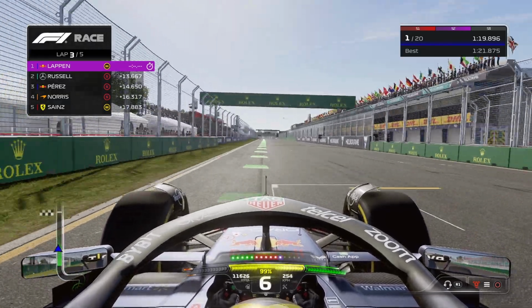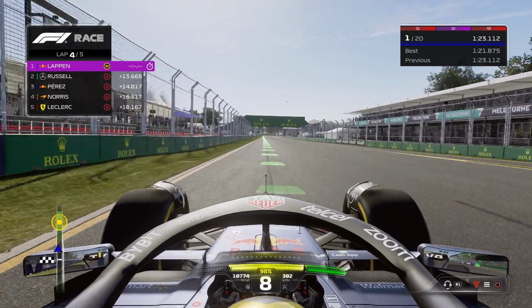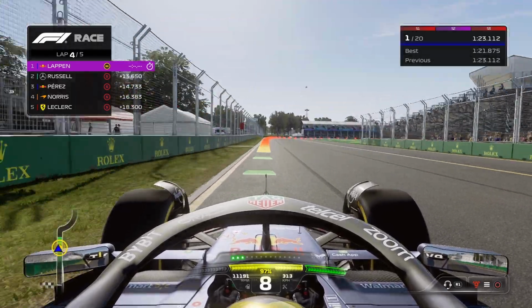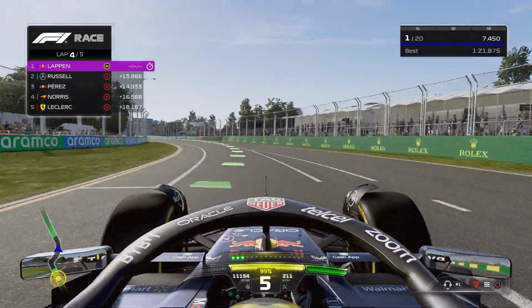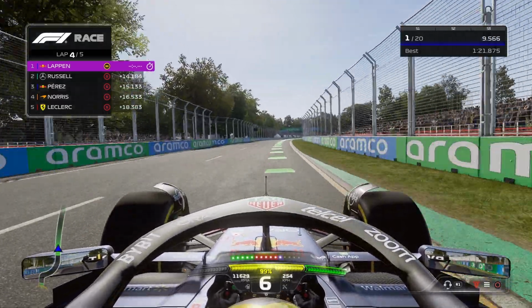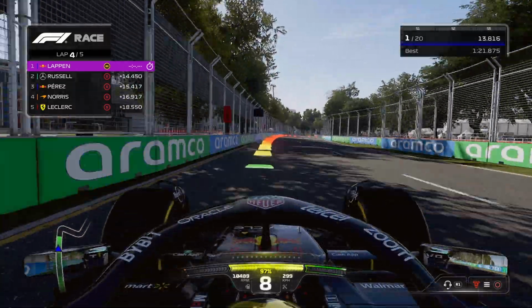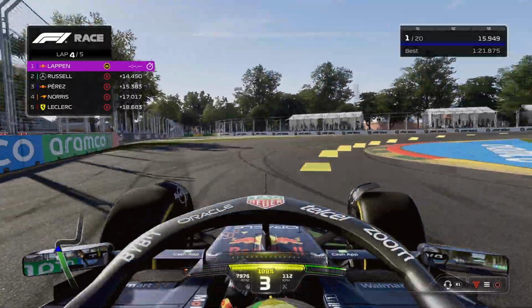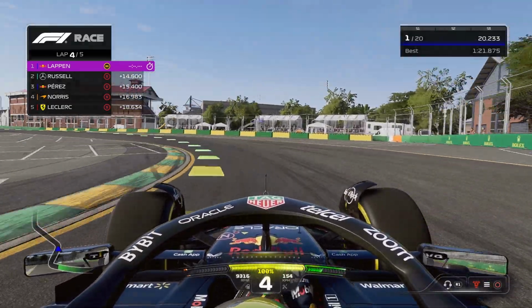Coming across the grandstands now and finishing the lap with a 1:21.8 as the best lap time. That last one was currently a 1:23, 14 seconds ahead of the field. Second to last lap, Sir Lappin does not seem to be having any trouble whatsoever.